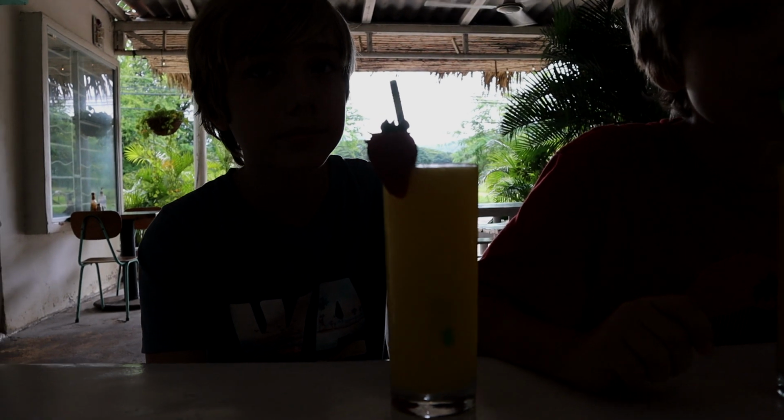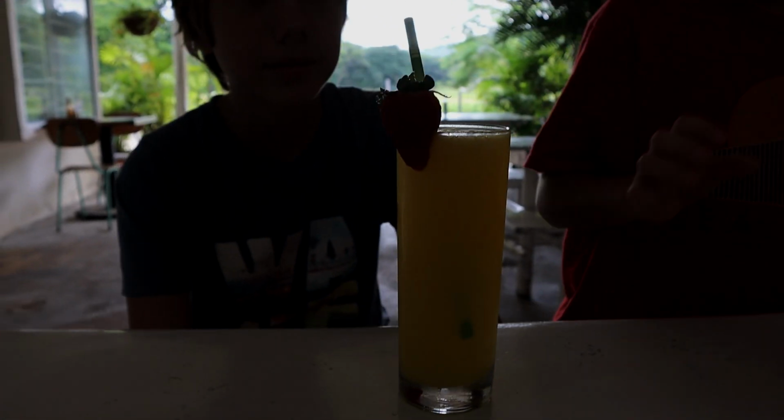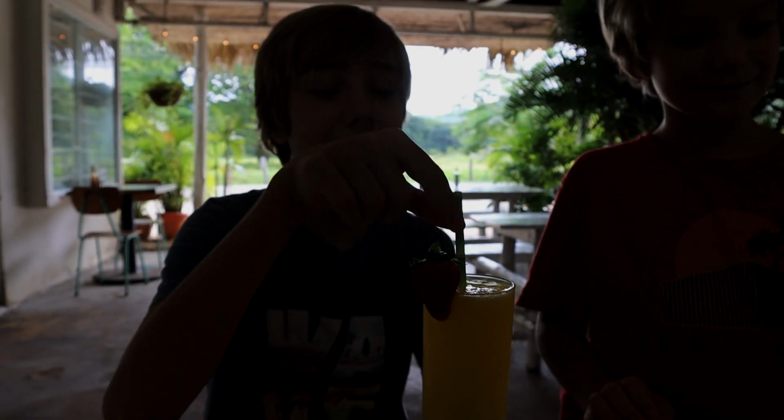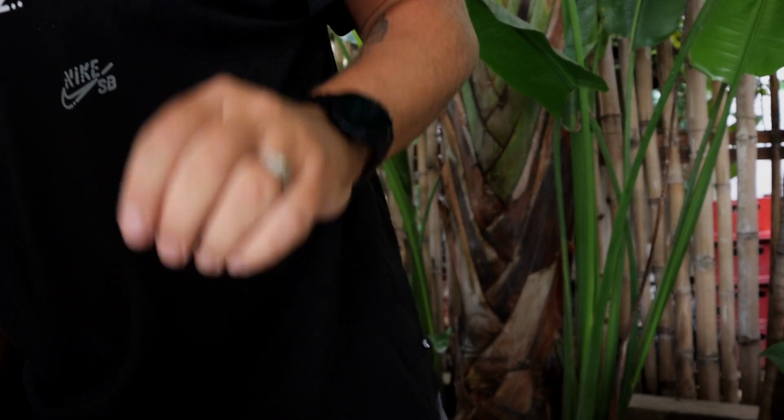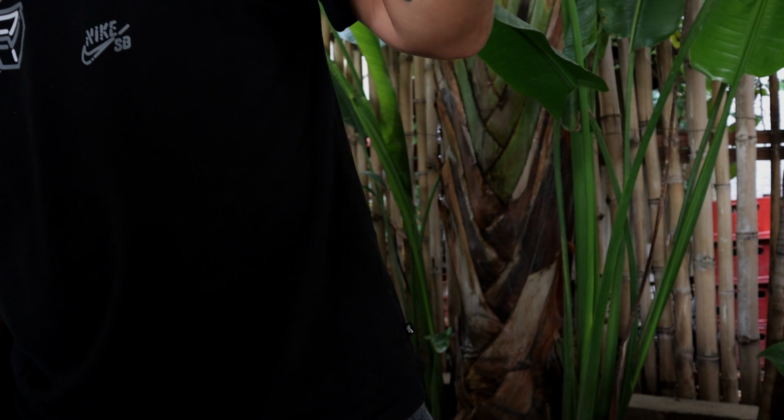Fancy orange juice here. You even get a strawberry on it. Looks like a cocktail. How do you say it in Spanish? Jugo de naranja. Naranja. Amiga, is that cafe con leche? Dos. Gracias. We forgot our coffee. Can't start the morning without Costa Rican coffee.